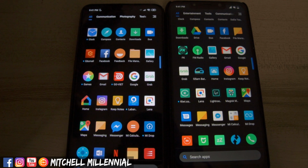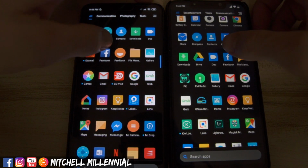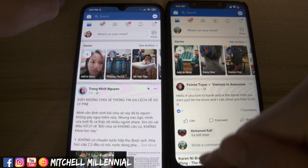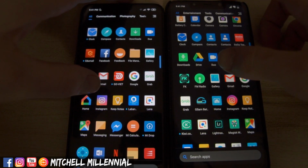Now let's go ahead and try to take some of these apps out of RAM. Now, both of them extremely, extremely fast getting apps out of RAM. Let's try Instagram.